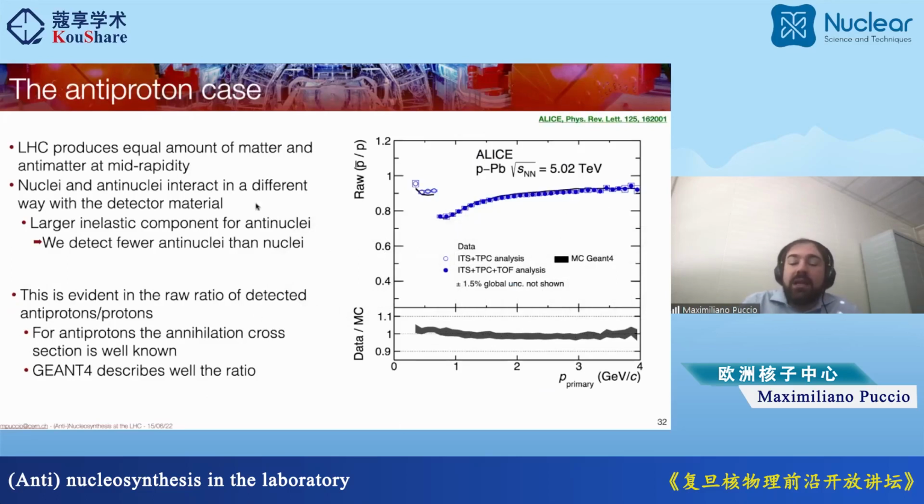So this is essentially what you see. If we look at the number of antiprotons divided by the number of protons detected in our experiment without correcting for efficiency, we see that we observe less antiprotons because we get more antiprotons absorbed in our detector. Of course, the antiproton cross-sections are known very well and are very well implemented in Monte Carlo like GEANT4. If you look at the prediction of GEANT4 for this kind of ratio, it essentially predicts what we observe in the data.